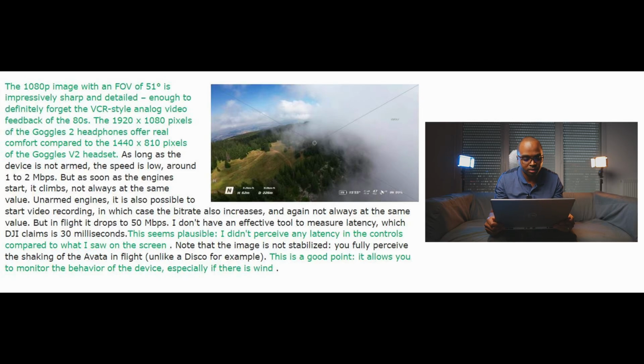The video feedback. The 1080p image with an FOV of 51 degrees is impressively sharp and detailed, enough to definitely forget the VCR-style analog video feedback of the 80s. The 1920 by 1080 pixels of the goggles offer real comfort compared to the 1440 by 810 pixels of the Goggles V2 helmet.